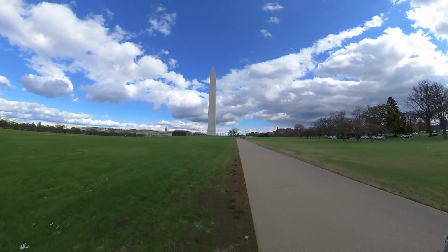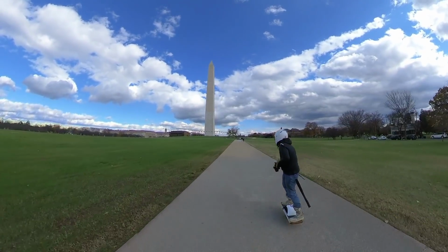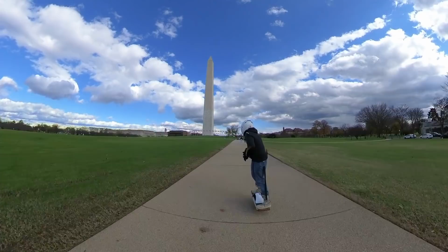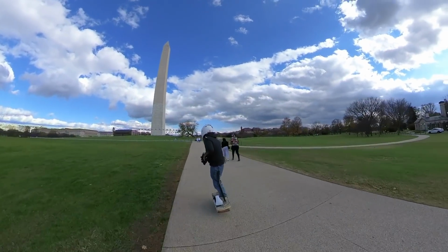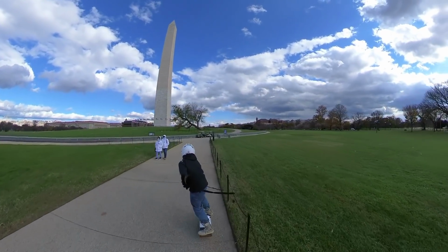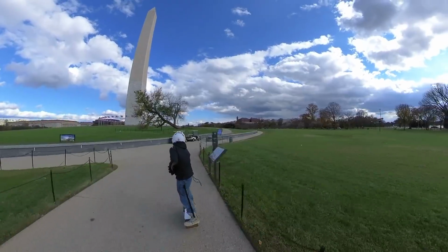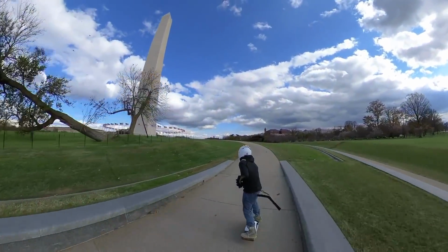We're approaching the Washington Monument. That grass in the summertime, see, they take care of it. In the winter, early spring, they're aerating and laying seed and fertilizing and all that good stuff. And then when summer hits, man, that grass is so plush and nice to ride on.